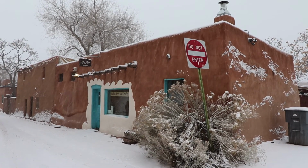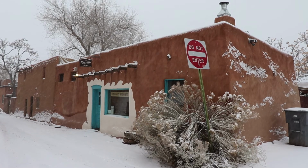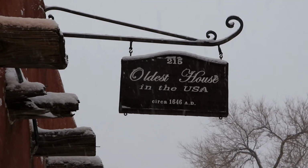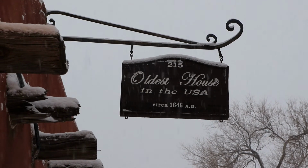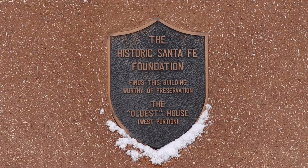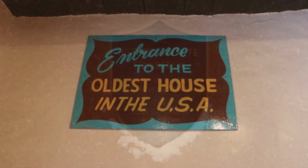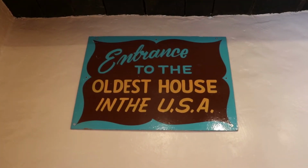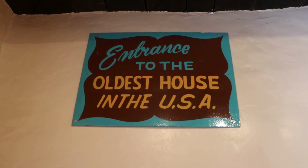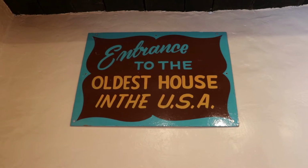However, it's more likely that this building was built around the same time as San Miguel after 1610. It's officially registered as having been built in 1646. That still makes it at least a 350-year-old Pueblo-style house, and we're gonna head inside. This house has been claimed as the oldest house in the country since the 1870s, and it subsequently became a tourist attraction during that time.